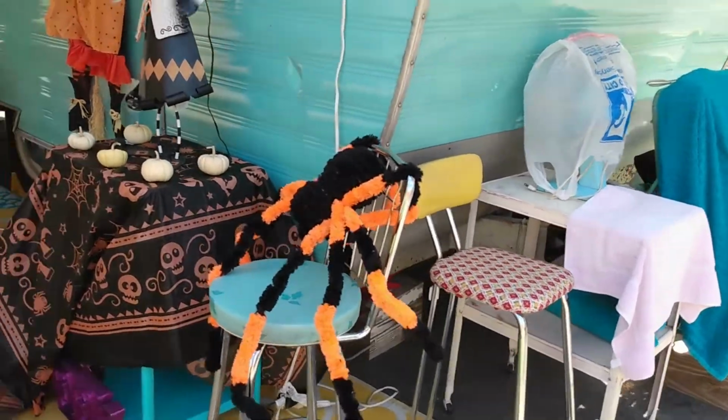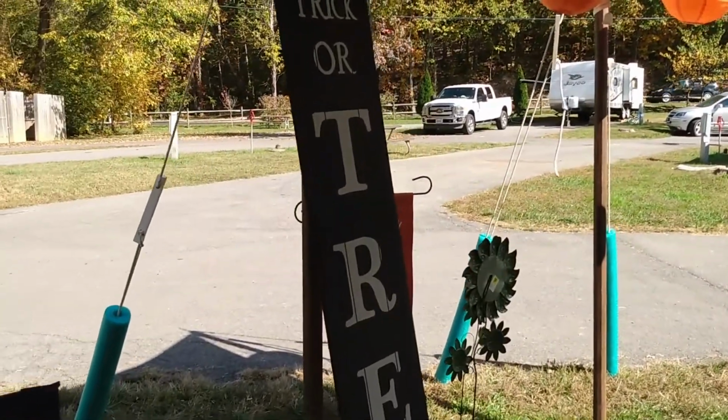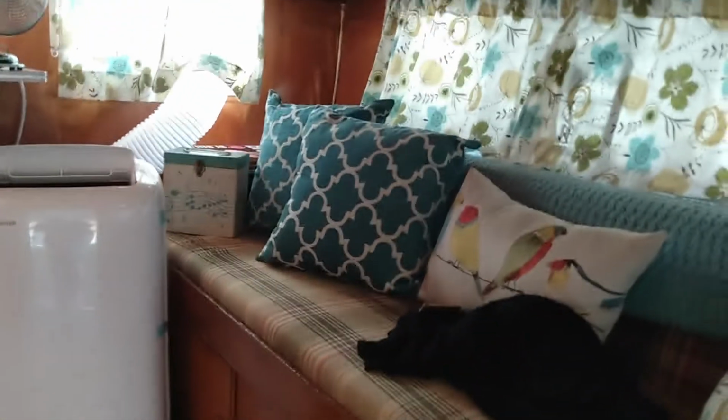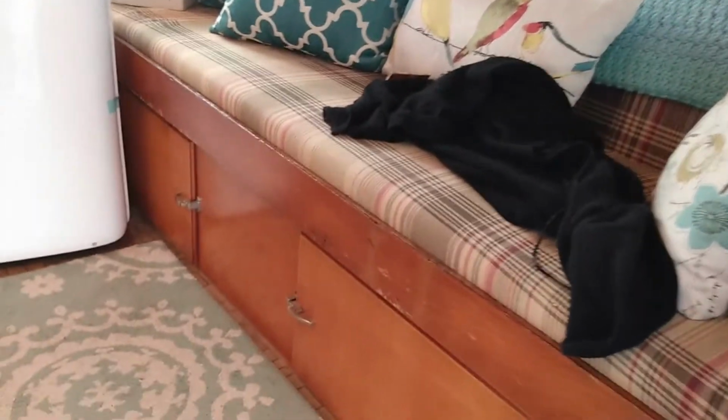Okay, so Linda's going to show us inside. Walk right in. She's got a cute little rug here. I like these steps. Yes, I do too. Okay, so she's got a good air conditioner there because it's a hot day even though it's October.